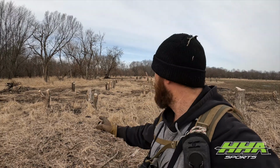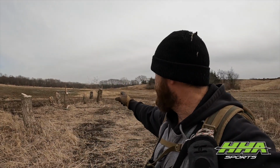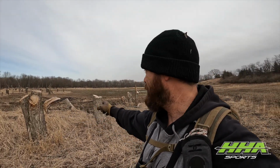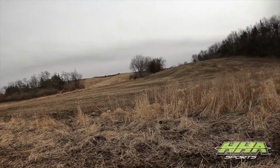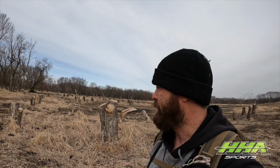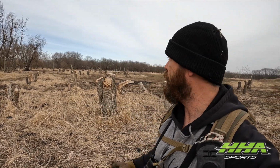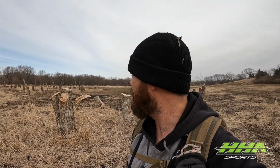Just getting down to this bottom. There's a creek that runs through back here. I can't remember which tree, but one of these trees right here that's whacked off now is where Mike shot his bird last spring. It was standing right out here in the field. But anyway, I just got down here in the bottom and I picked up a shed. The landowner just came through here and whacked all these trees off. I don't really know what his plan is, but either way, we just scooped another one.